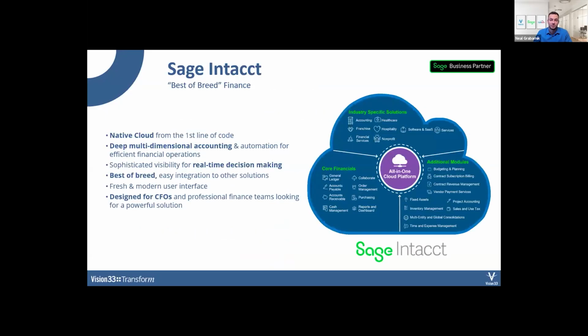And Sage Intacct isn't a solution that was retrofitted for the cloud. It's a cloud native solution from its first line of code. So it's an affordable, easy to use solution for finance teams that need only specialized finance tools. And it's also a modular solution, which means you pay only for what you need now and can add more functionality when you need it.